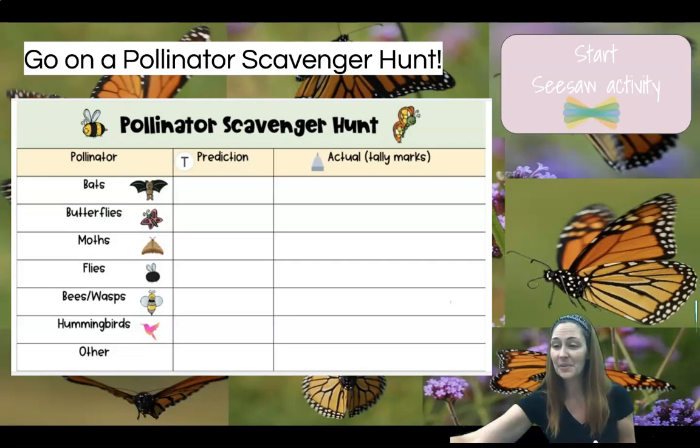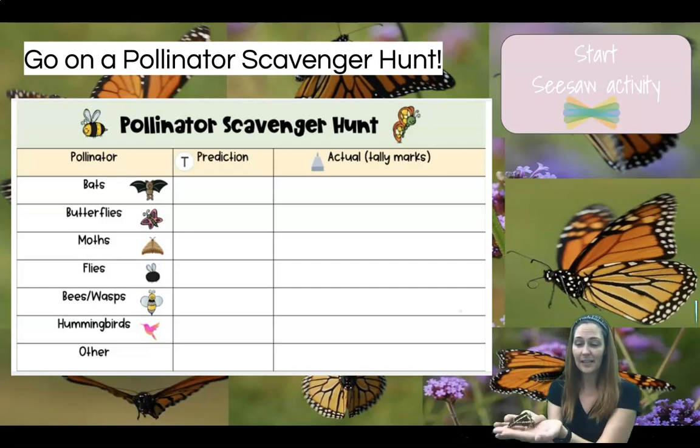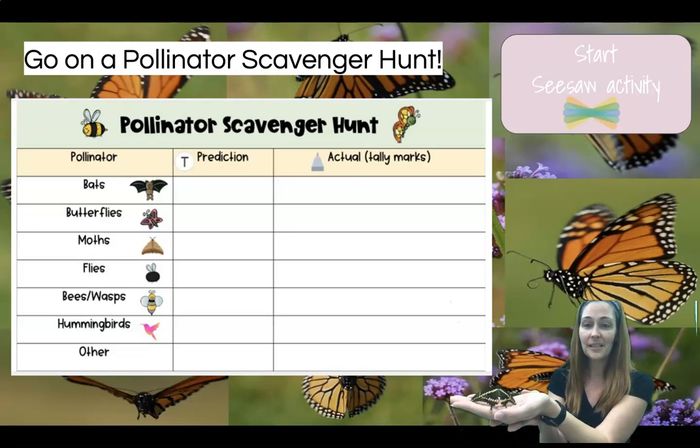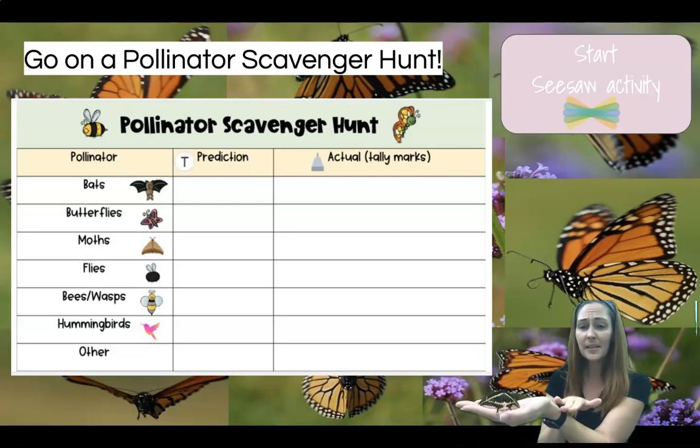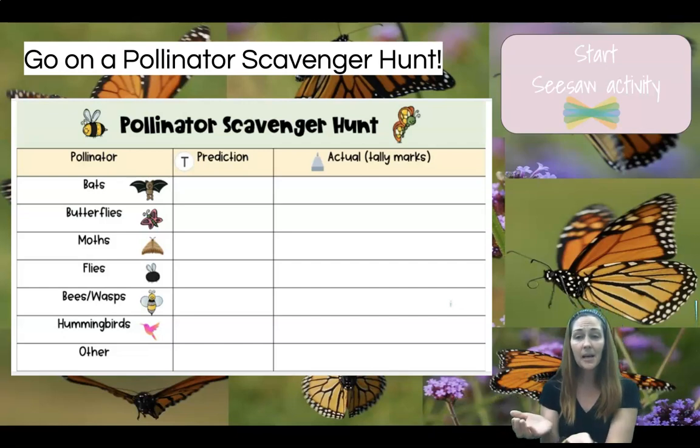Now, I had somebody just bring me this butterfly. He's no longer alive, but it's pretty intact. It's missing its body now, so something happened. But how many butterflies do you think you see on your walk?